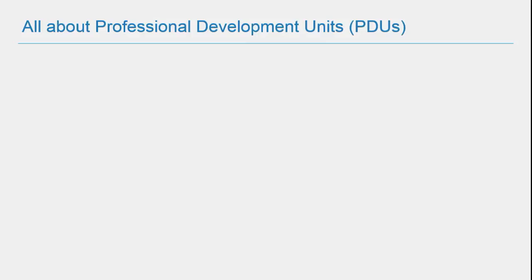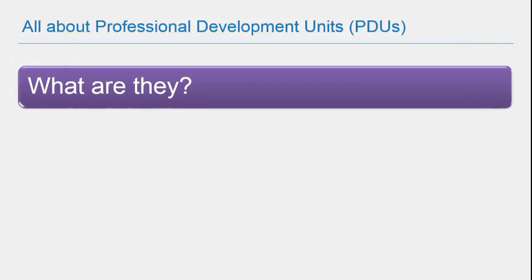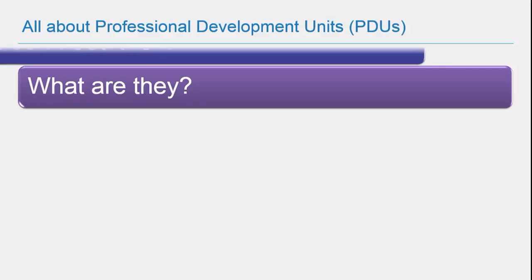Let's talk about PDUs. What are PDUs? PDUs are Professional Development Units. A PDU is a unit of measure that symbolizes your self-improvement. You're giving back to the community of project management. You're being trained in various aspects of project management, depending on what your certification is.